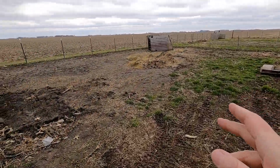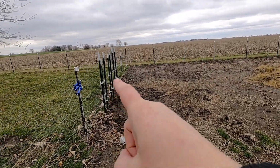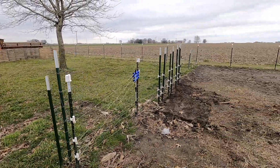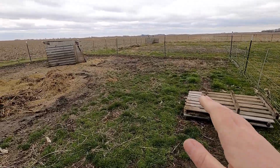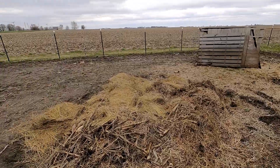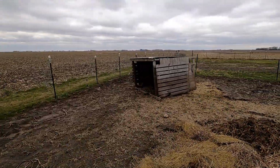Now we're giving this a chance to rest and grow back a little. We still have some cleaning up to do. We need to pull those posts out. Those are going to go in behind the watering and feeding station like they were. There's a couple pallets that need picked up. But we're trying to let this area grow back so that by the time we open the gate up in between, they'll be able to come through here and enjoy some green grass.